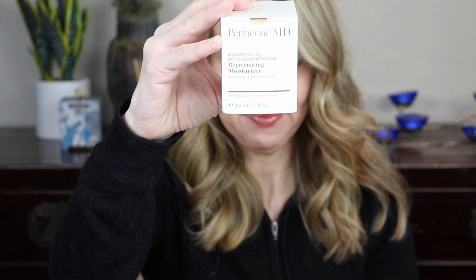This is one I know I picked out, the Perricone MD Re-energizing, Rejuvenating Moisturizer. This is something that is really spendy. I want to say it's like in the 90s, like 90 some dollars for this. So I was really happy to get this in this box. And I will move this into my skincare routine when one of my current moisturizers runs out.